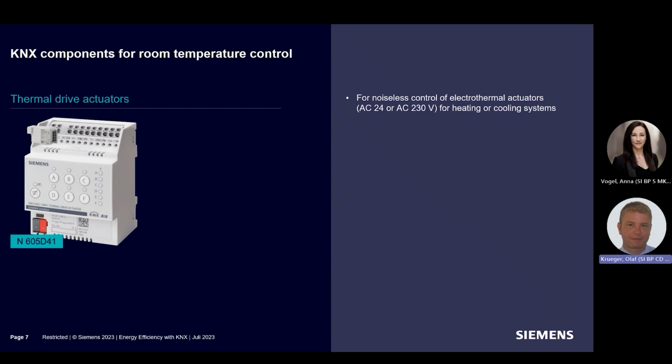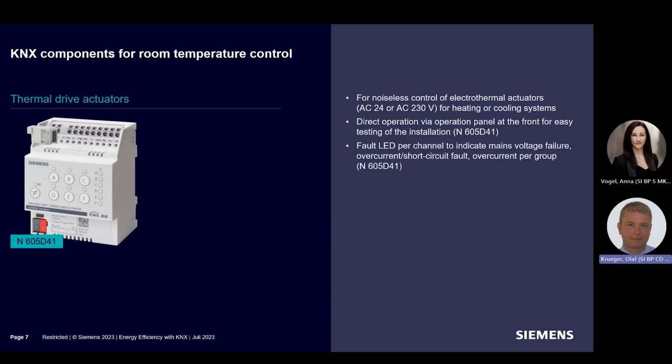The N605D41 also has a direct operating level on the front of the unit, and with this, the valves can be opened and closed manually, and the installation can be checked. Furthermore, the N605D41 indicates a mains voltage failure, overcurrent or short circuit error via 6 error LEDs on the front of the unit.